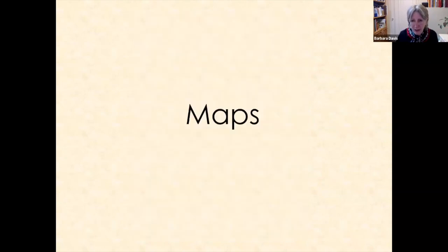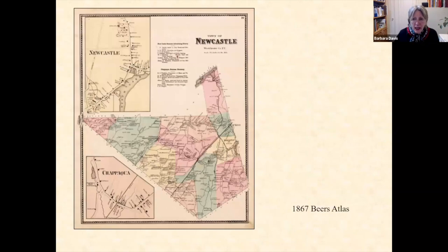So now we go to the maps. And there are a number of even earlier maps, and I'm going to talk about those later, but this is where we usually start at the Westchester County Historical Society in the county archives. This is an 1867 Beers, and you'll see Newcastle and Chappaqua laid out here. It gets complicated with Newcastle and Chappaqua.